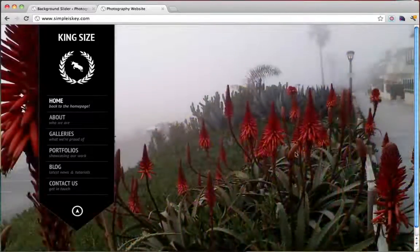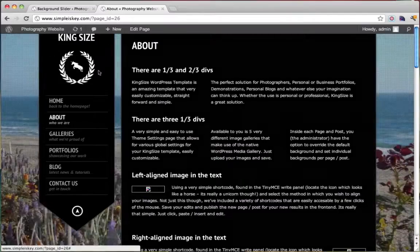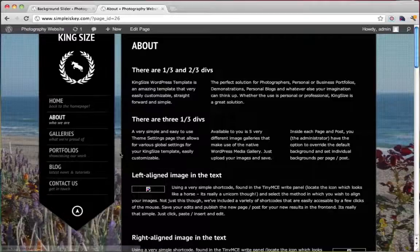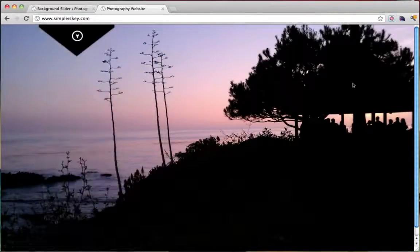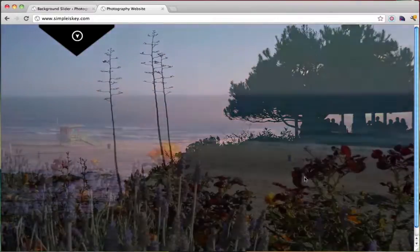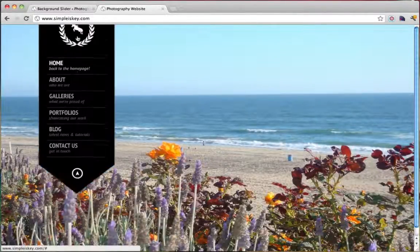Now this would be distracting if it was on every page, so they made it have the static pages of just your original background that you've uploaded here. And the home page has a slider. And people can go like this and really just get a good view of your images, and it really helps promote you. Okay.